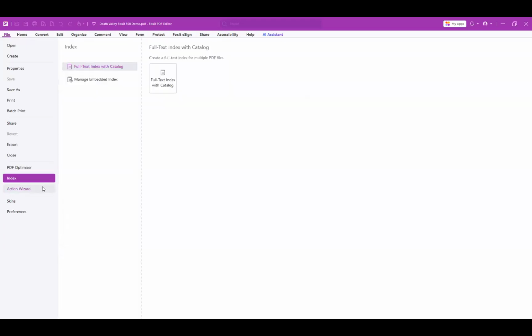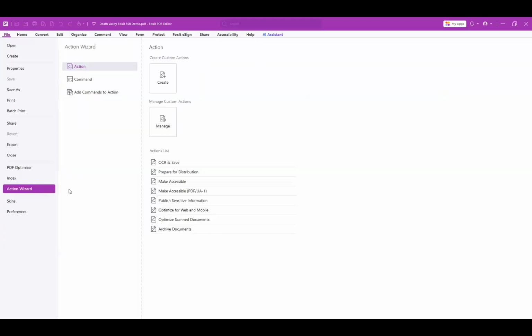Of course, full indexing when it comes to creating those full text indexes with a catalog from all those PDF files. And lastly, Action Wizard. For currently using or managing and creating custom actions, you'll be able to do those as well. Things like OCR and saving a file, making a document more accessible, making it ready and archiving it and getting it ready to be a PDF/A.